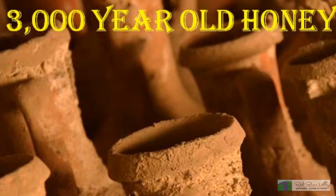They have found this stuff in the pyramids of Egypt, over 3,000 years old, and it was still edible honey. In fact, if I had a chance to eat it, I think I would, just to say I ate something that was 3,000 years old. Okay, finally got you guys all interested in insects. I should probably show you one, right?